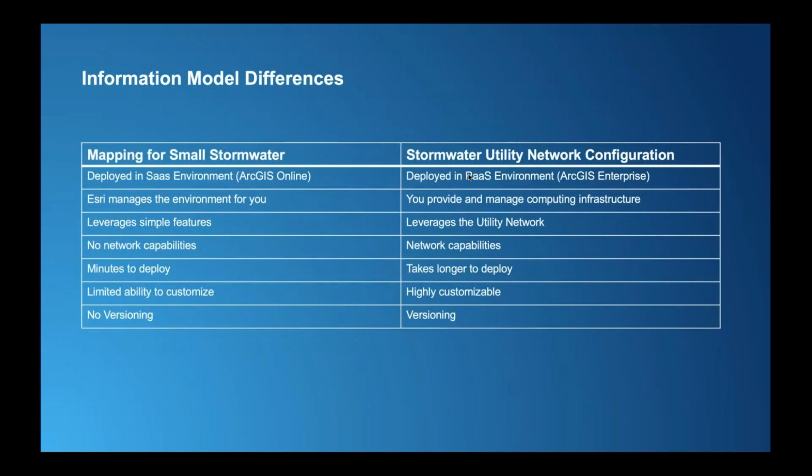So here are the differences between those information models. And the differences are largely driven by the style of deployment and the technology that we're deploying those on top of. Mapping for Small Stormwater is designed to be deployed in a SaaS environment, that is ArcGIS Online. So in that environment, Esri manages the computing environment for you. It's SaaS. And what Mapping for Small Stormwater does is it turns ArcGIS Online into a web-based stormwater GIS.